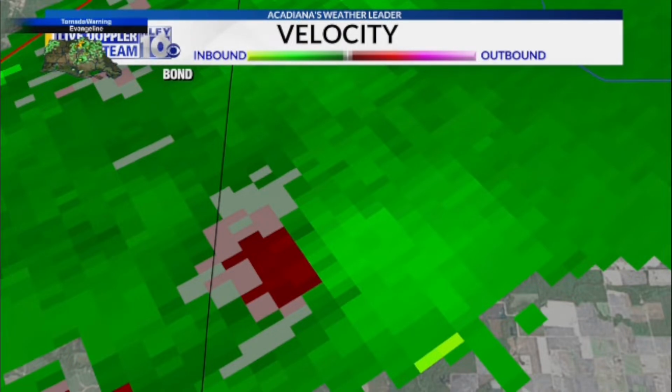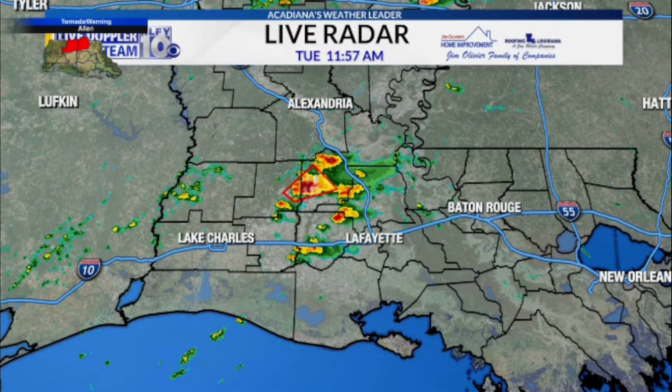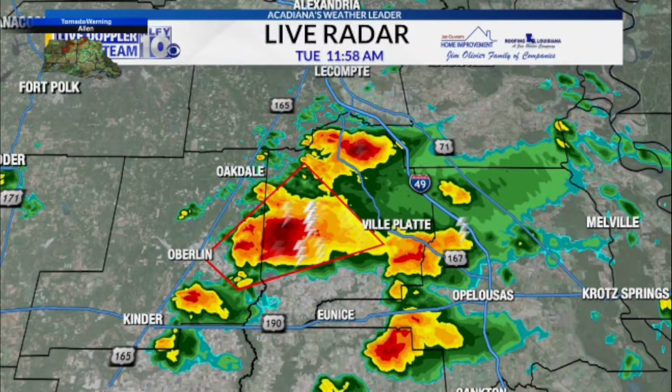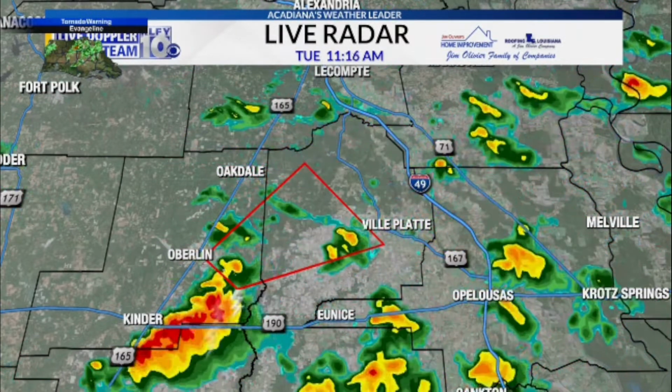Let's go back over to regular radar that you're kind of used to seeing, where we're able to see the very heavy rains with this storm. And when we first cut in about 10 minutes ago, there was a significant amount of cloud-to-ground lightning strikes. Doesn't look like as many, which could be some signs that this cell is weakening a bit as it continues to move off to the northeast.